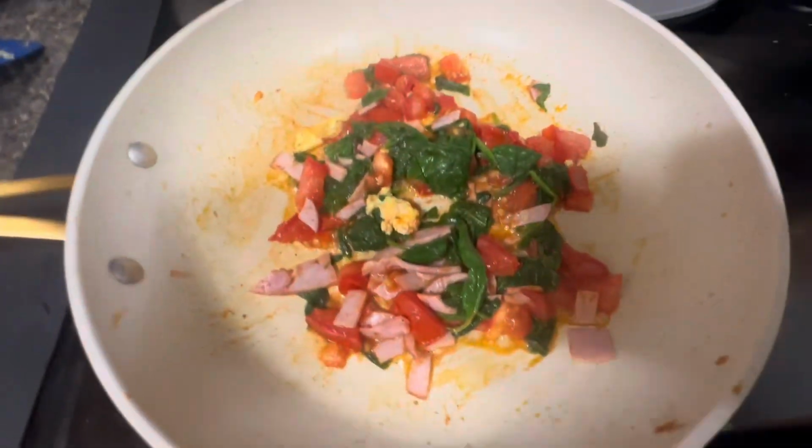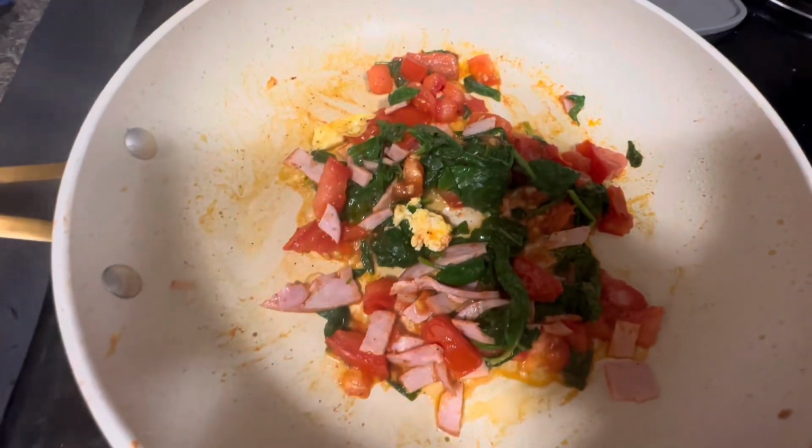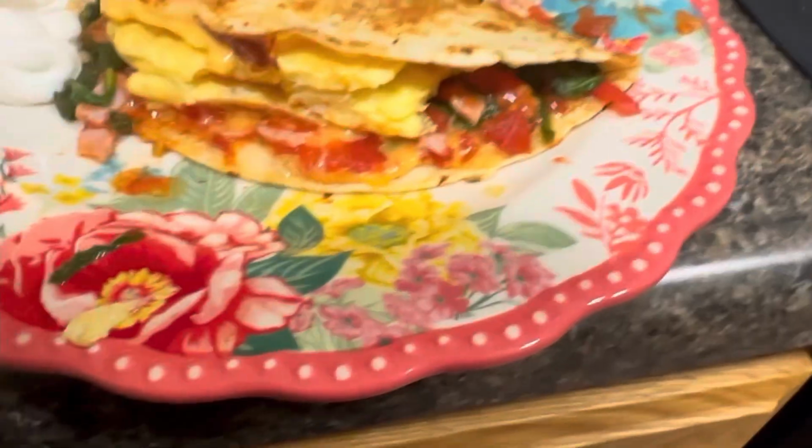For lunch, I didn't show it, but I had a baked potato and green beans. That's what I had for lunch today. So that'll show you here in a second it all together.